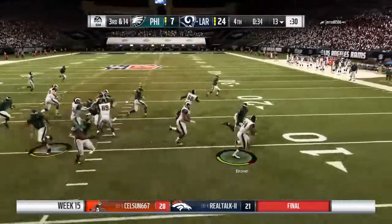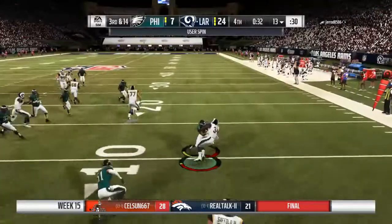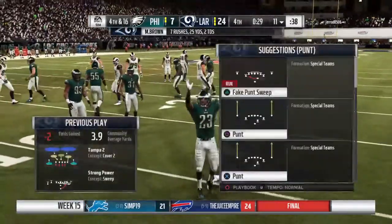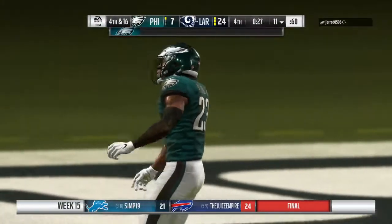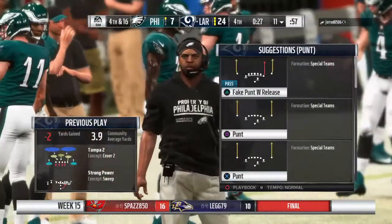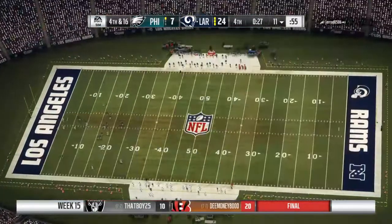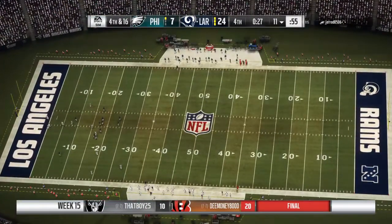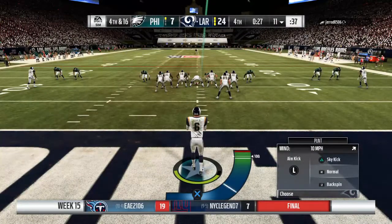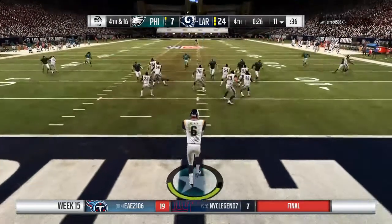On 3rd down. That's Brown. Oh, now he bowls him over. And he'll lose yardage here. Back at the 11, he goes down. He lost 2, and it brings up 4th. And the Eagles are going to go ahead and take another timeout, as they'll stop it with 27 seconds showing on the clock. Here's Johnny Hecker now, as he's on to punt for the 4th time tonight.